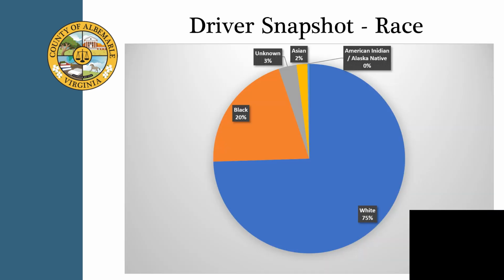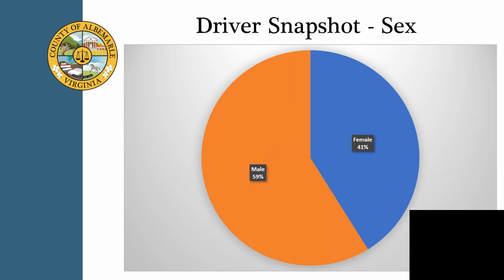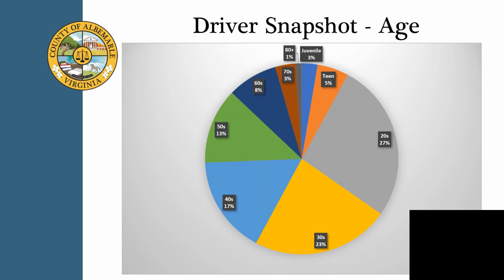So some of the things that Albemarle County is seeing on the roadways we're going to get to, but we also want to include some of the snapshot data from traffic stops and what it is that our officers are seeing on a regular basis. So during traffic stops, officers are seeing that of the drivers being encountered, 75% are white, 20% are black, 3% are unknown, 2% are Asian. When we talk about sex, 59% are male, 41% are female.